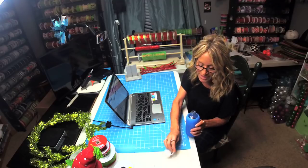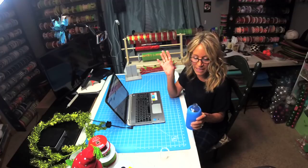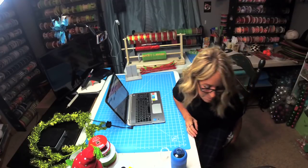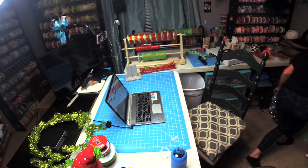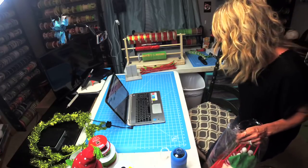You guys, I got the cutest little elf kit at Hobby Lobby. Can you see it? So cute. My back is killing me. Well, I thought I could reach it. I just fell out of my chair.